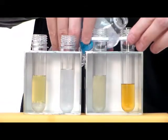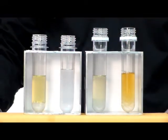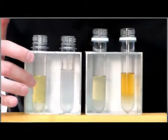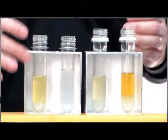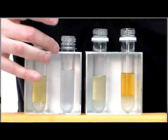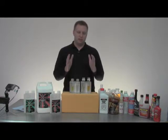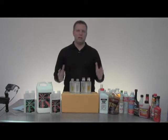Add a little to product number 2 and to product number 1. Okay. So what you should see in the close-up camera is that the water went straight to the bottom and separated from the diesel number 2 and products number 1 and 2. Whereas with Xp3, the water instantly dispersed through the substance. And again, the reason for that is that the Xp3 has broken up the water molecules and separated the hydrogen from the oxygen.